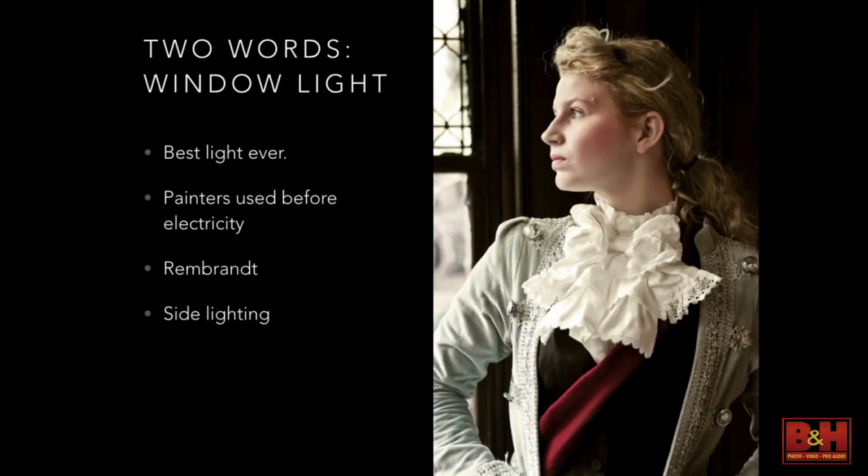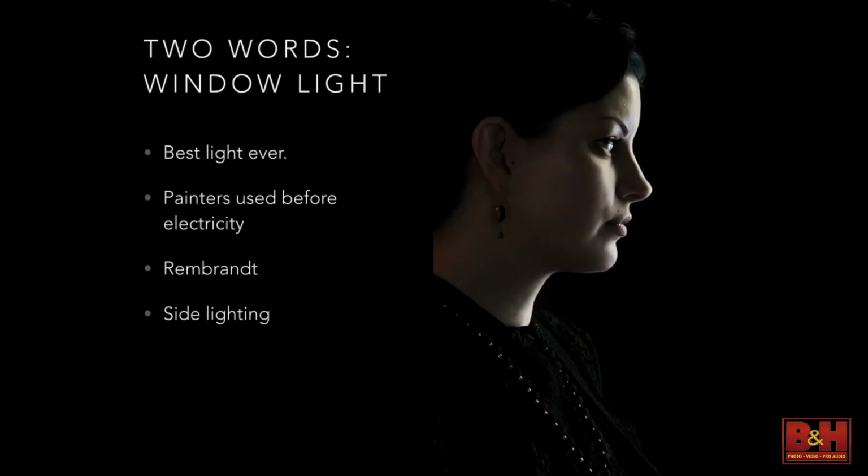Now, 2 minutes later, I took this shot. Different model, of course, same window. I moved her further into the corner, so there's a lot less light shining on her at that point. And you get the really great edge light around the front of the face, but everything else falls into shadow. She was really in a dark corner there. I love this shot. It's very dramatic.